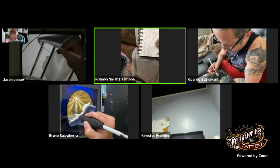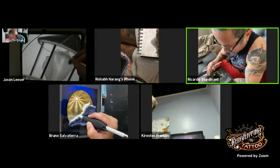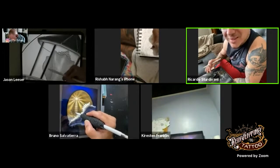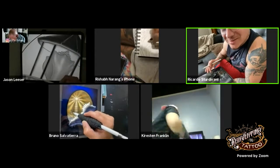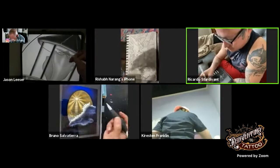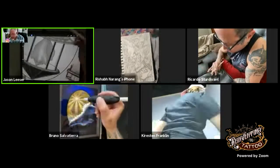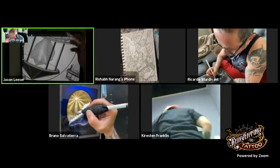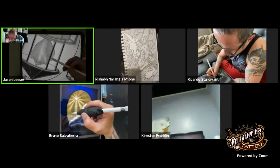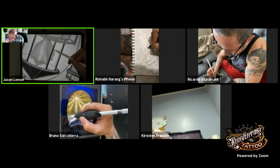Yeah, it teaches you so much. It's kind of like yesterday watching Jason pull some clean lines on that tattoo. It was incredible. It was like butter. But when you work on a lot of large pieces, you learn little tricks here and there, so you can turn around and say, oh, this is a really long, straight line that needs to be flawless. Well, I need to find a way to do it.